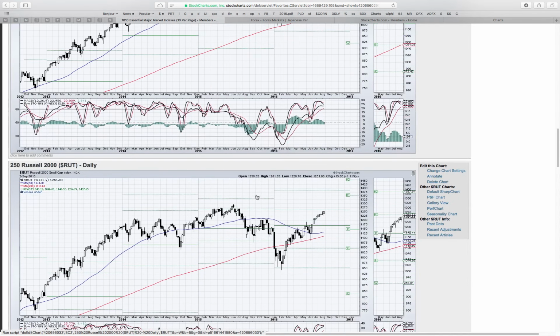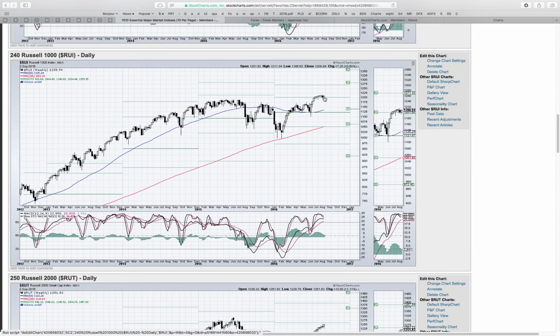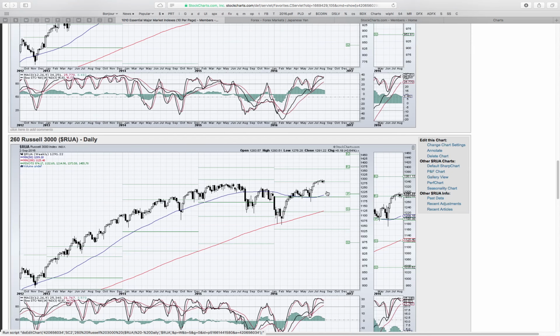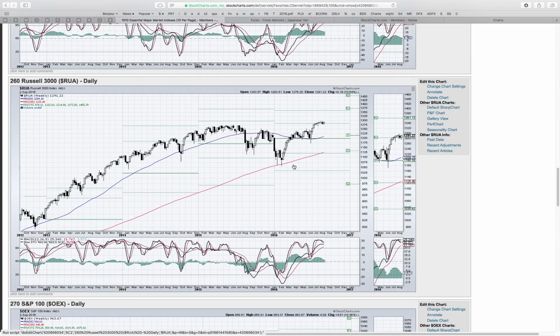Here's the Russell 2000. And it hasn't broken out. Okay, so the 1,000 has, the 2,000 hasn't. Here's the 3,000. The 3,000 has broken out and is in its pause. Like I said, I'm not hanging in for the last 10%. I feel, for the short-term trader, the risk is to the upside. To the money managers and those holding on, their risk is to the downside.